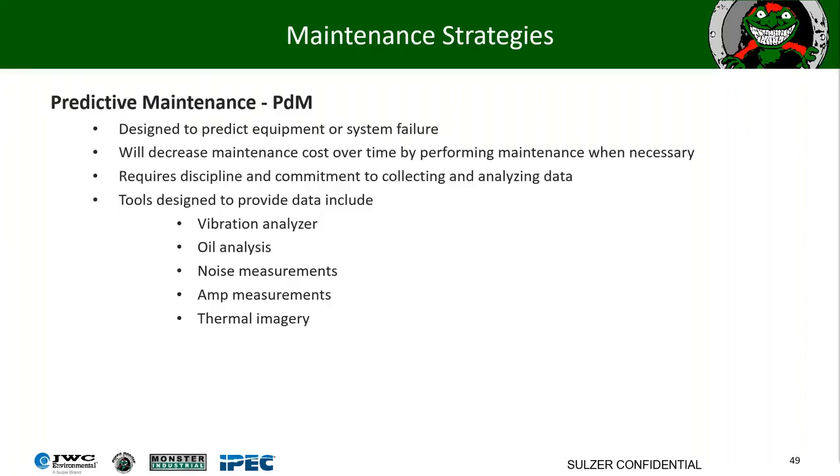So here we try to predict how and when a piece of equipment is going to fail so that repairs can be made prior to the actual failure, thereby preventing it altogether. So this is done through the religious collection and analysis of data. And there are many different types of data that we can collect, from vibration, noise, amp draws. We can use different imaging technologies, thermal imaging, for example, infrared, to collect those data points, right?